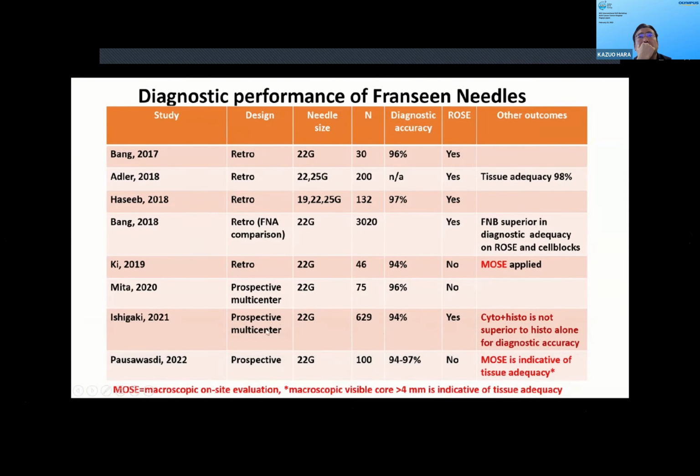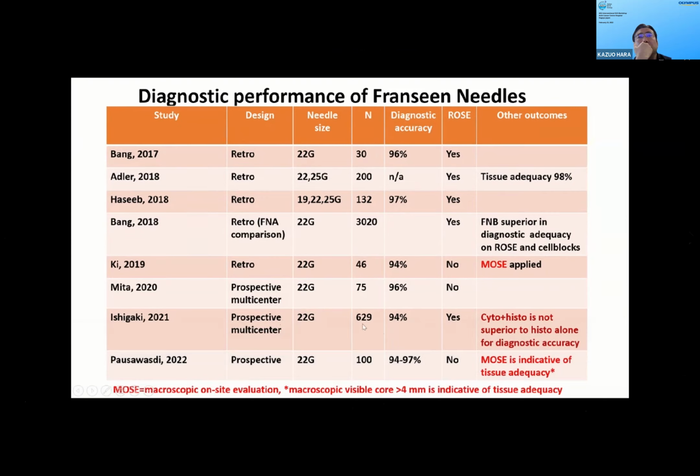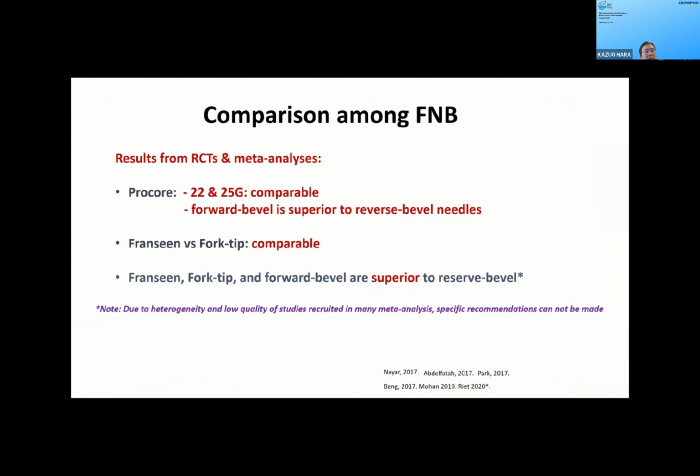A large prospective multi-center study with over 600 patients also shows that cytology plus histology is not superior to histology alone for diagnostic accuracy when the Franseen needle is used. When comparing different types of needles based on multiple RCTs and meta-analyses, although this is not a head-to-head comparison, the results show that the 22 and 25 reverse bevel are comparable in terms of diagnostic accuracy. The forward bevel, which is a 22 gauge, however, is superior to the reverse bevel. The Franseen and the fork tip are comparable, and the Franseen, the fork tip, and the forward bevel are superior to the reverse bevel.